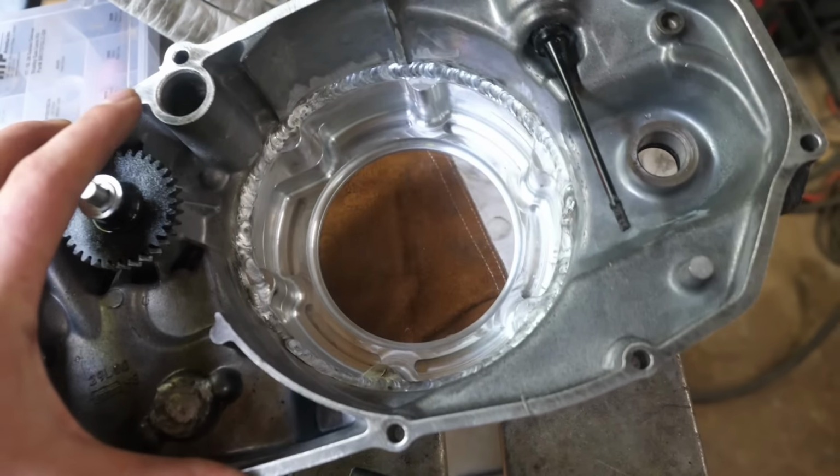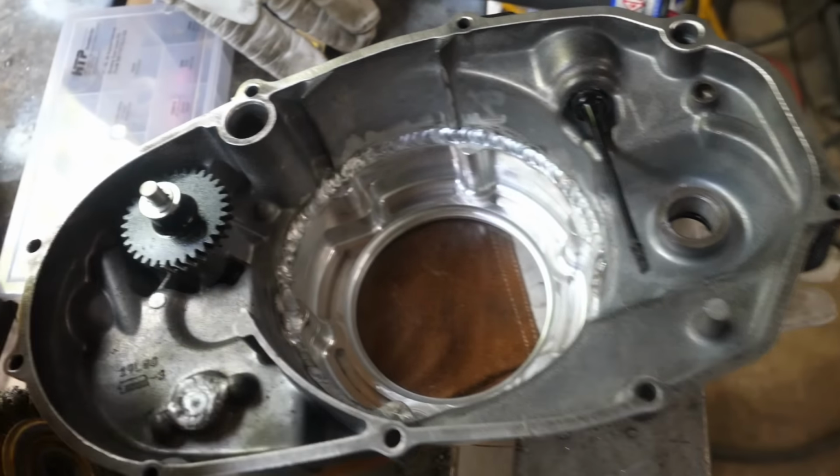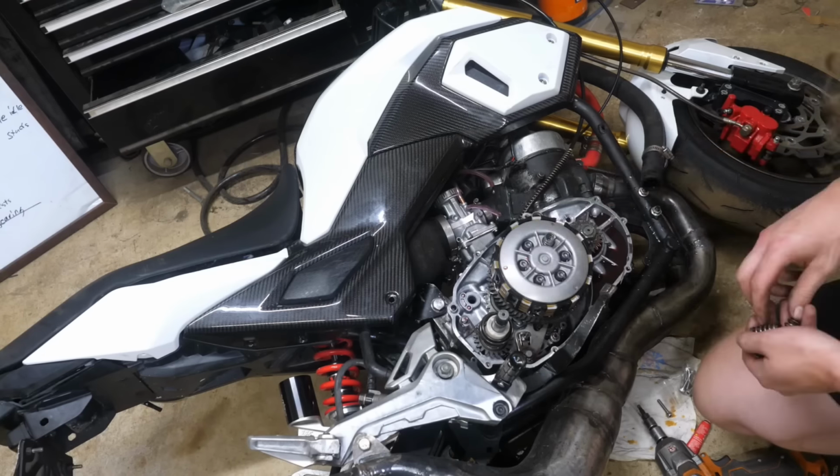Alright, so we got the new clutch cover welded up nicely. I tested it, make sure nothing hits. It's all good. Yeah, when you do this, if you do this, just make sure you check clearances a bunch of times.